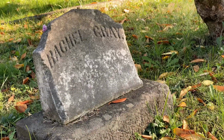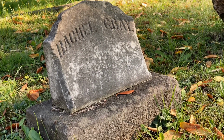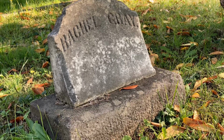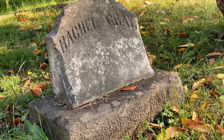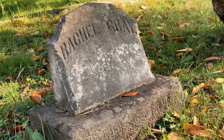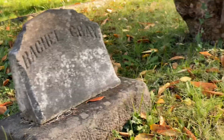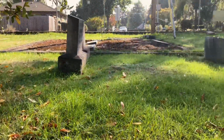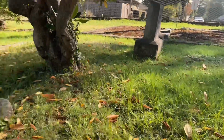And this stone is interesting to me because it's just a name, Rachel Gray. And that's it. No birthday, no death date, nothing, just a name. And it's a very small and simplistic stone. So I can't tell what the relation is necessarily, why the stones are kind of different with no information.